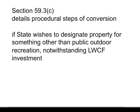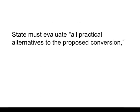That if a state wishes to designate a property for something other than public outdoor recreation, as defined under the terms of the original grant that provided federal assistance, 50-50 matching grants to acquire this property, notwithstanding the investment by the federal government, the LWCF investment, that the state, if they're going to convert a property that was intended to remain public outdoor recreation use in perpetuity, the state, who receives the grant funds from the federal government and then either keeps it for state projects or in most cases distributes it to localities or local projects, must evaluate all practical alternatives to any proposed conversion.